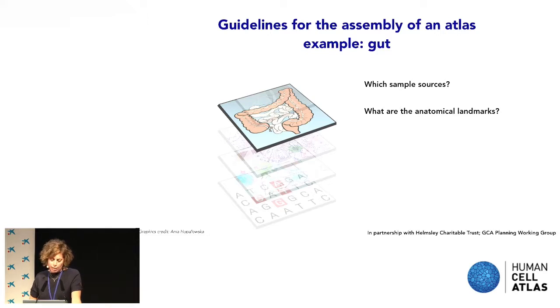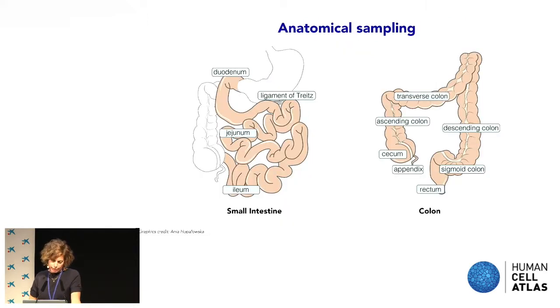So what are the anatomical landmarks? For the small intestine, there are three main anatomical regions: the ileum, jejunum, and duodenum. And for the colon, there are five, starting with the ascending colon, transverse colon, descending colon, and sigmoid colon.